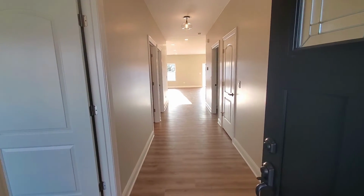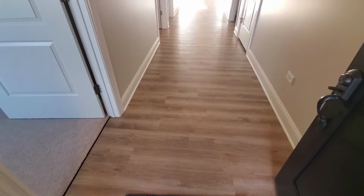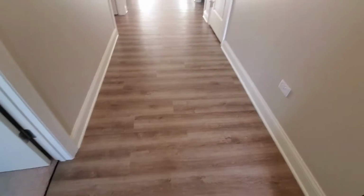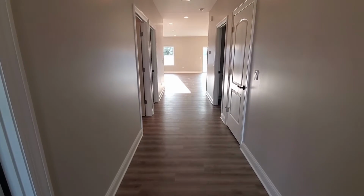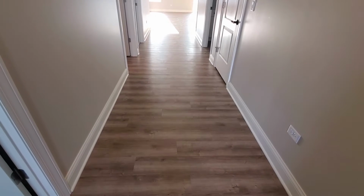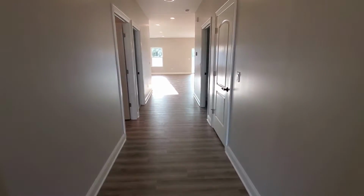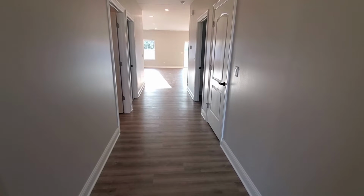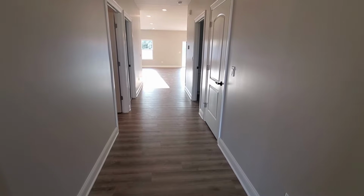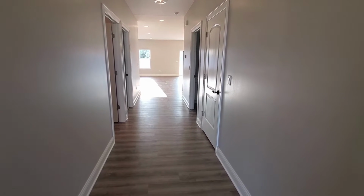And boom, there it is. This is commercial grade luxury vinyl tile, and it is through everything but the bedrooms in this home. It will last for years, stand up to pets, and with the many ADA features in this home, this will stand up to wheelchairs and walkers and any of that stuff should you have related living or need any of those items for yourself.